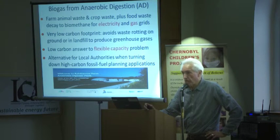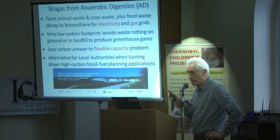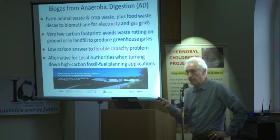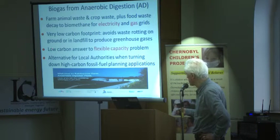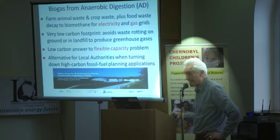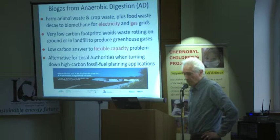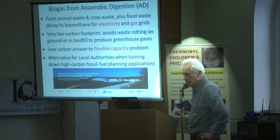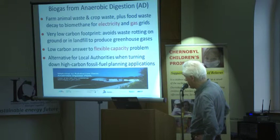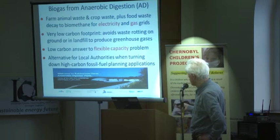And what I want the local authorities to do is follow what Bristol has done, and if there are people from local authorities here, I'd love to chat to you afterwards about what your own policy is on this. But basically, Bristol, when it was flooded with proposals for small diesel generators with even higher carbon footprints than natural gas, basically ruled them out on environmental grounds.